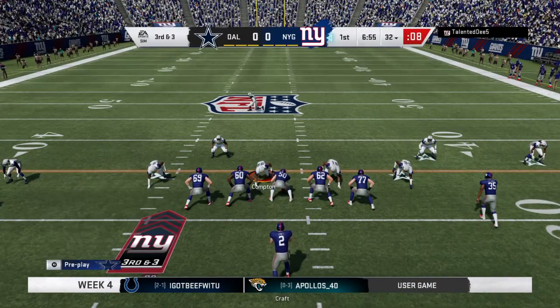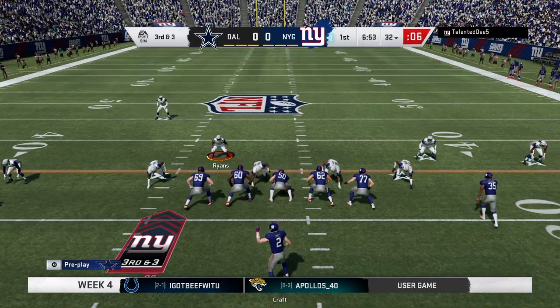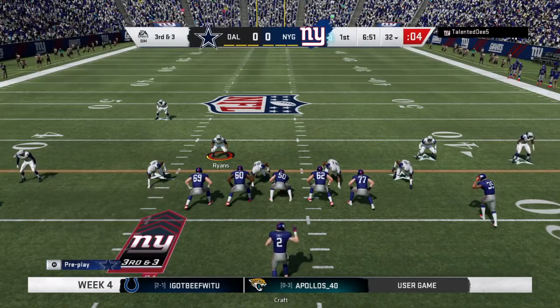Ain't no such thing as a loss. We taking wins home. Mike 13, Mike 13.